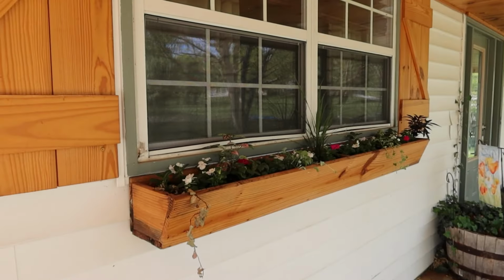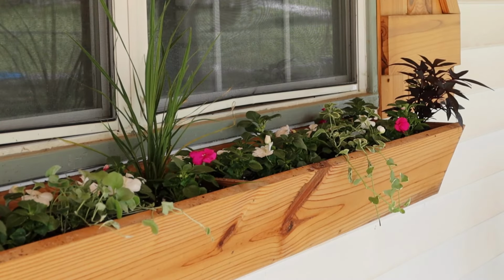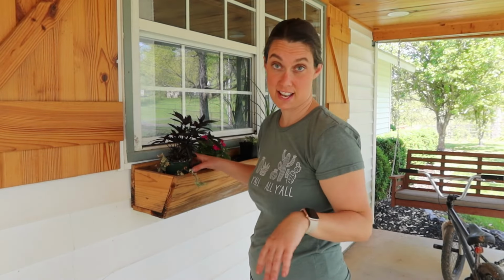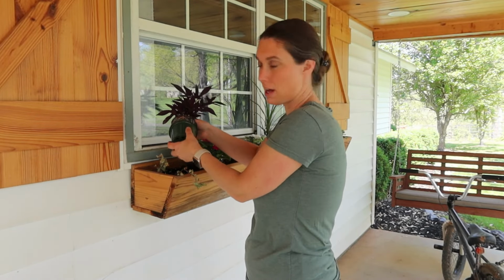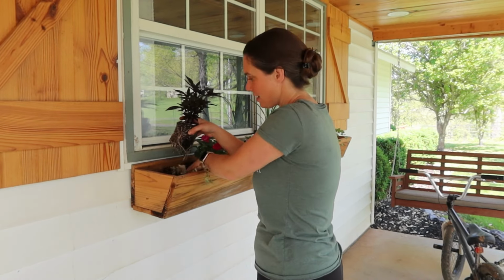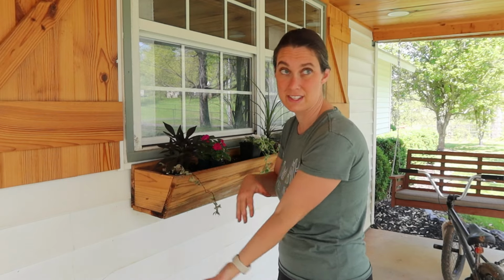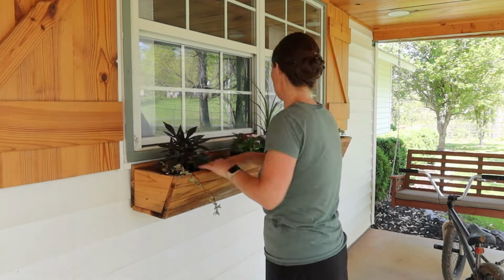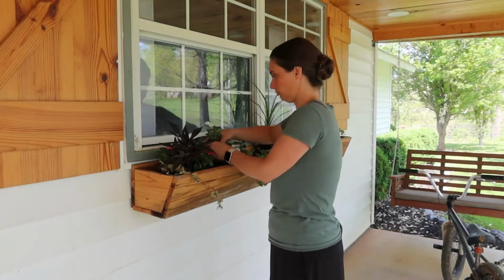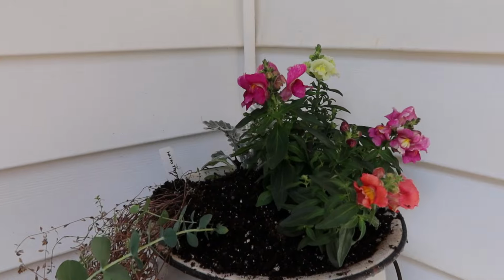So here's what it's looking like so far. All right, I'm moving on down to this box now. And I'm just starting out with my sweet potato vine, hopes that it will nicely trail down the side there. Well, I finished planting. I'm gonna do a nice watering here.